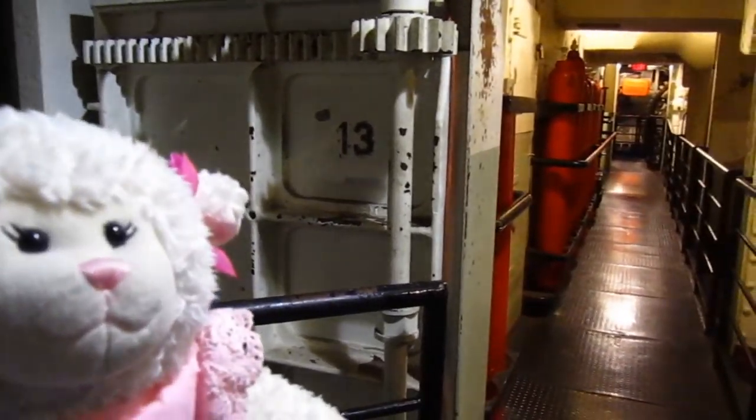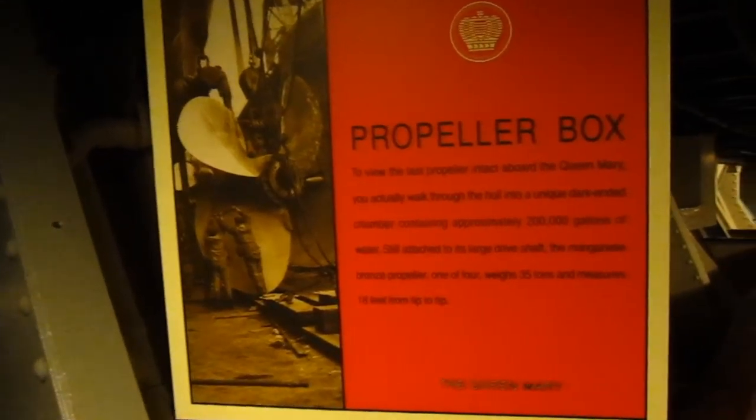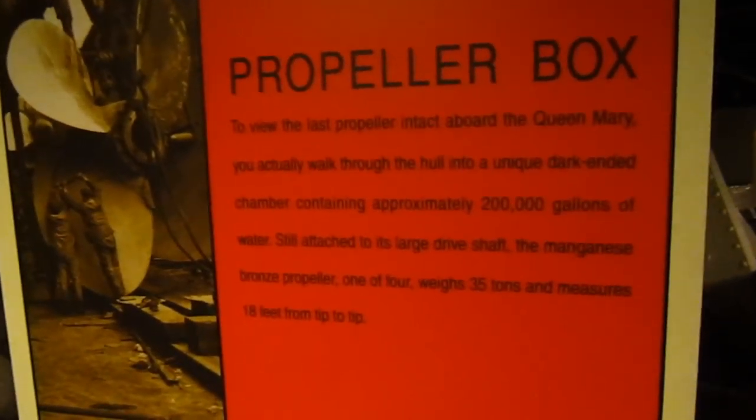So yeah, I wanted to see that door. And then this is the propeller box. Now this is very interesting. They made this thing and you're walking actually off the ship.